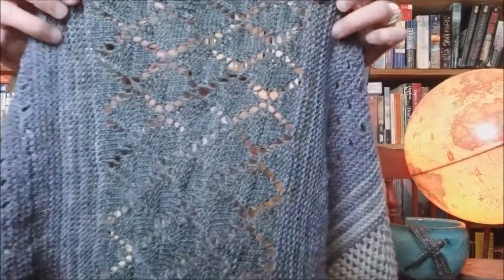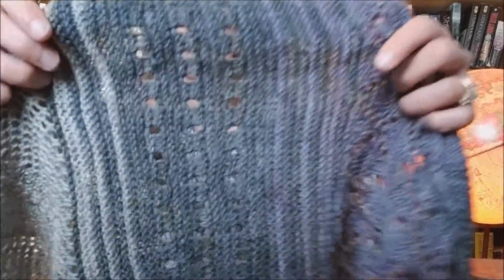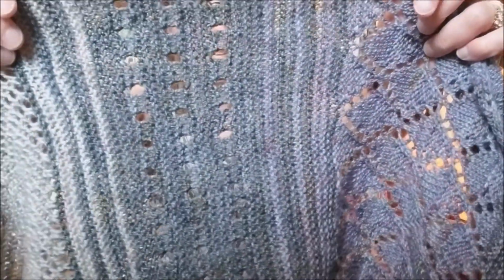There's nothing against the color. I don't know. It just didn't hold quite the same magic once it was knit up. It looks a little better to me in the eyelet section where it's a little more solid. But it's still really great, and I really enjoyed the knit. Cozy Up Knits did fantastic. Did fantastic, I felt like.